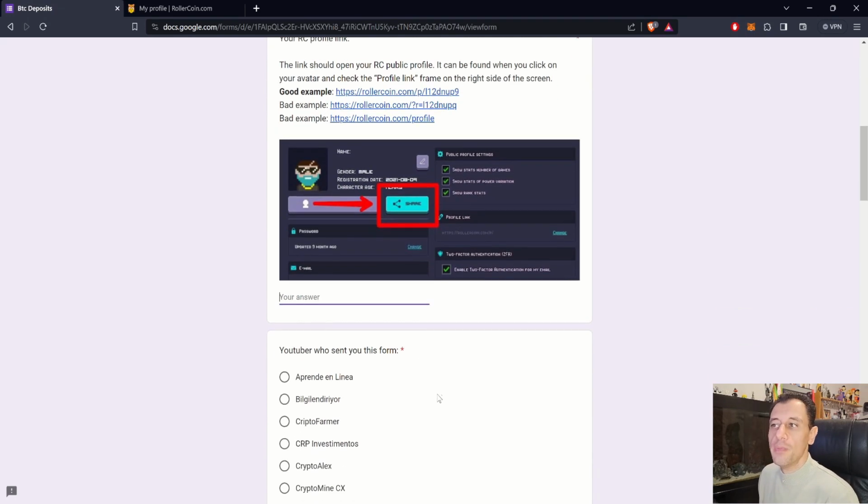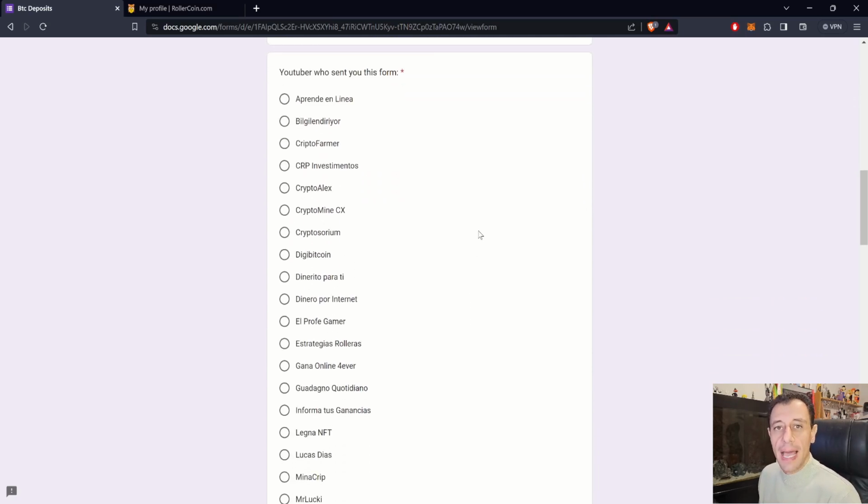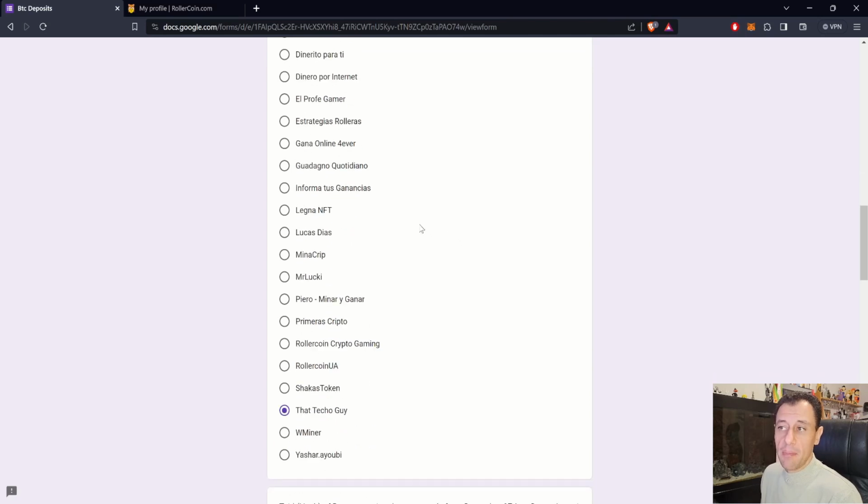Okay, the YouTuber who sent you this form. Now this is obviously important as well for me, as you will be getting the chance to win RLT from me when selecting my name. So you just go down the list here and you find that Techo guy and just click on that and you'll have a purple dot in the circle right there, like you can see.